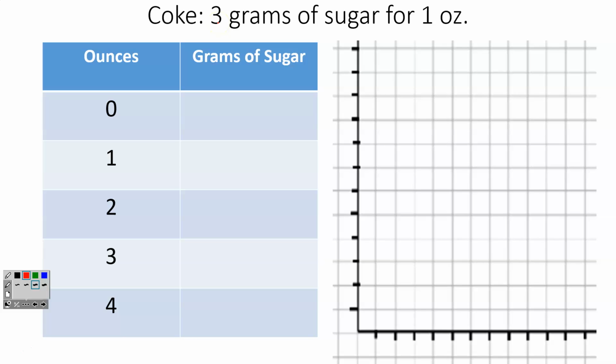So a Coke has 3 grams of sugar for every 1 ounce. So I need to know, if I drink 0 ounces of Coke, how much sugar is in that? Well, if I don't drink any, then I'm not going to get any sugar out of it. If I drink 1 ounce, well, 1 ounce has 3 grams in it. What about 2 though? So 2, we would just do my unit rate. So this right here is my COP.